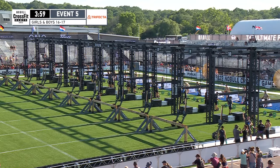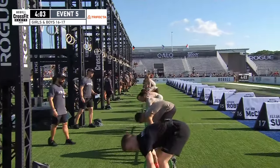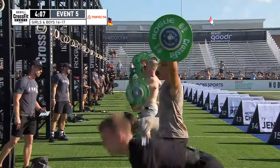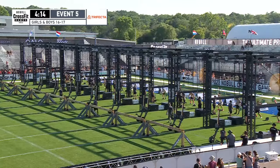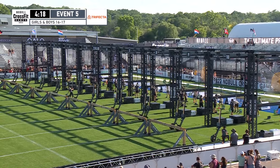So we know, on the women's side here, Olivia didn't do so well on the rings, but you get a barbell in her hand, it's going to be a whole different story. So I'm sure we're going to see something special by Olivia. But same thing with Tristan too. Tristan's strong with the barbell as well.